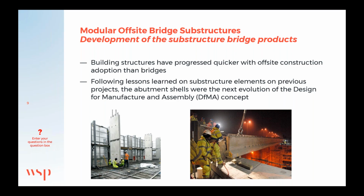So a few lessons were learned on the previous substructure elements on a few bridges.